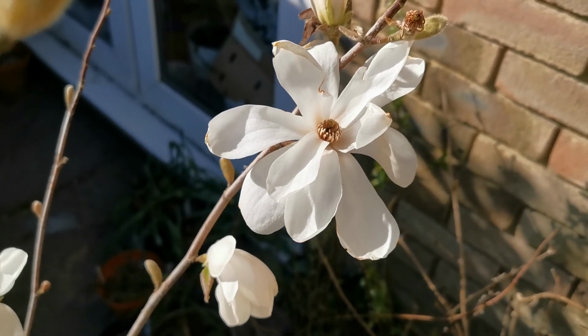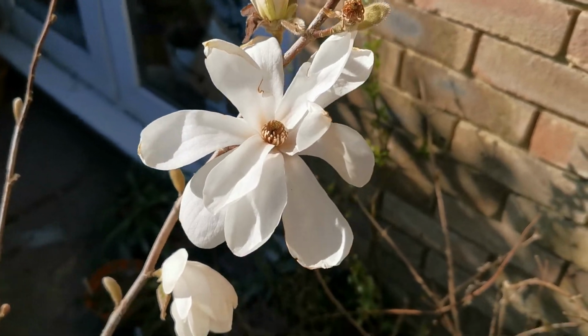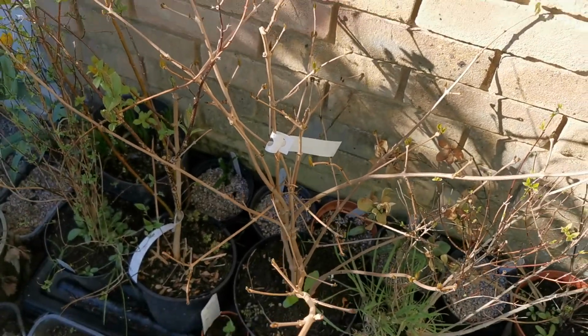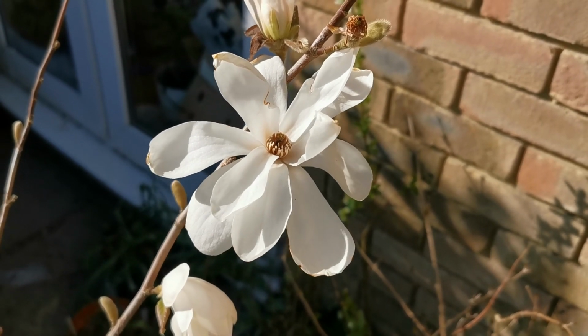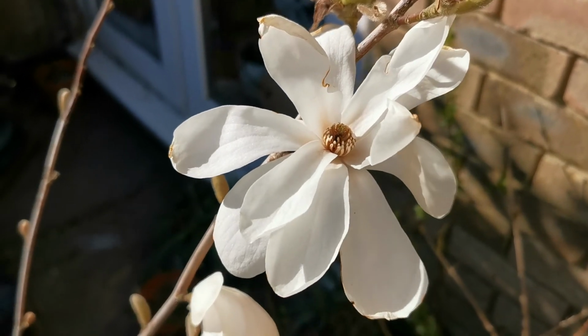It is very similar to the Calycanthus Venus, that at the moment is putting out the new leaves, so still bare, without any leaves or any flower. Instead, this Magnolia Loebneri, the cross of stellata and kobus, is already in bloom.